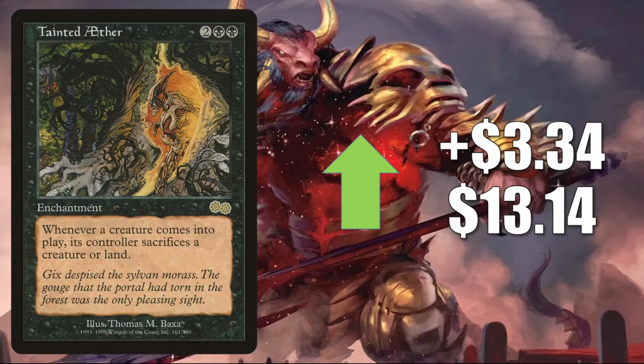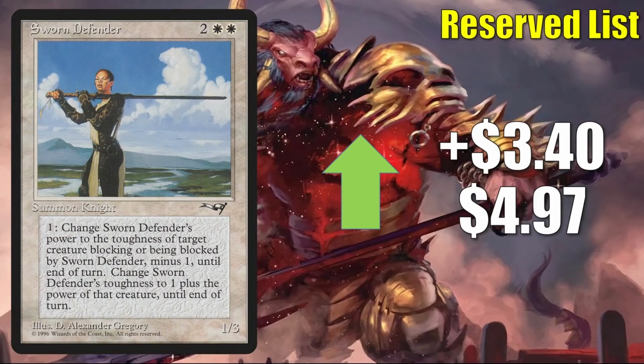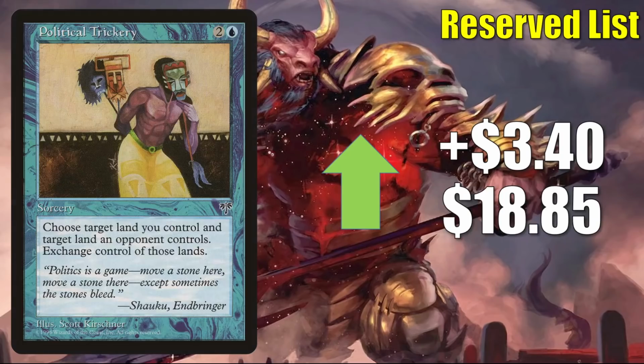Tainted Ether, the copy from Urza's Saga, goes up $3.34 to $13.14. This is seeing increased Commander play in Tergrid God of Fright builds. No Mercy from Urza's Legacy, this is a solid Commander card in a lot of Queen Marchesa builds and more. Now it can show up in Tergrid God of Fright too. It goes up $3.38 to $38.40. Sworn Defender up $3.40 to $4.97. Political Trickery, this is found many times in Commander Zedru the Great-Hearted builds and more. It goes up $3.40 to $18.85.